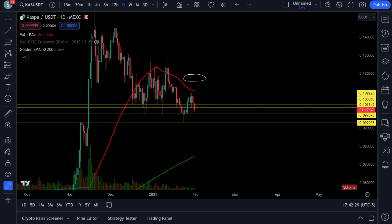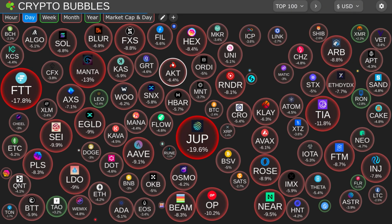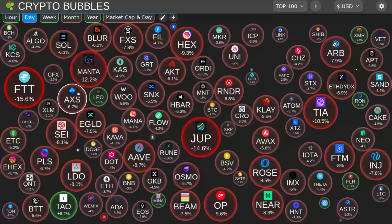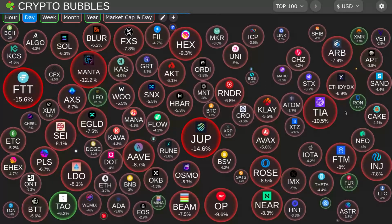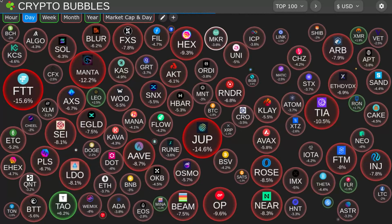Here, just a quick update today, all right? We're going to take a look here. The market is taking a little bit of a beating today. You can see over here, everything is red. It's crazy. I mean, there's a couple little green ones popping up in here, but for the most part, everybody's down today.